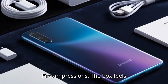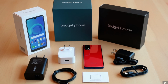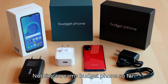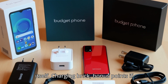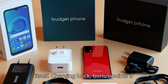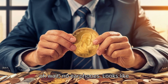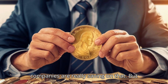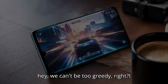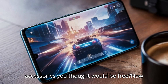First impressions. The box feels premium, nice weight, clean branding. Nothing screams budget phone so far. What's inside? We have the device itself. Charging brick, bonus points if fast charger is included, USB cable, and, oh wait, no earphones? Looks like companies are really saving on that. But hey, we can't be too greedy, right? I mean, who doesn't love spending extra on accessories you thought would be free?